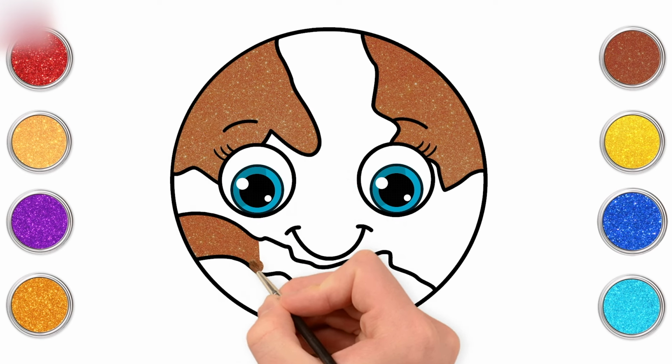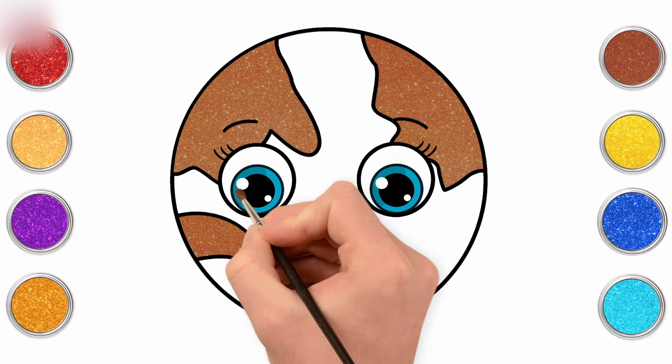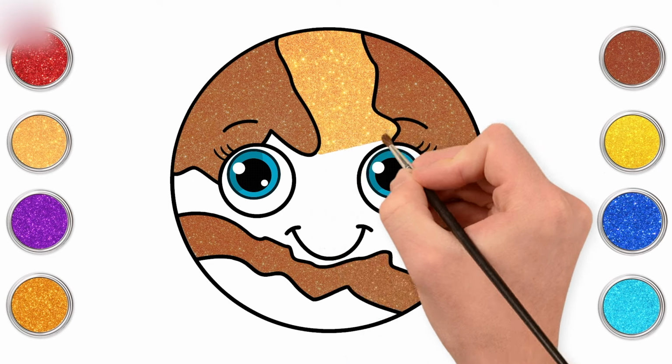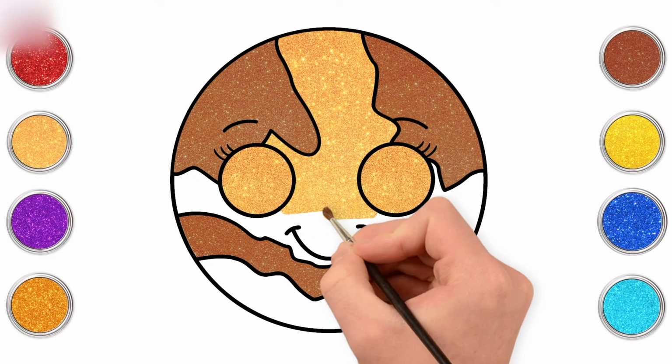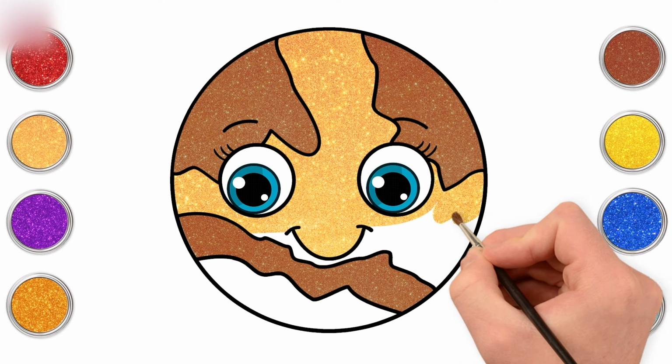So we're doing brown for these segments. We've segmented some parts off. And then we're going for a kind of light golden colour in between. It looks a bit rocky and dry. I guess that's because it's so close to the sun, it must be super hot.